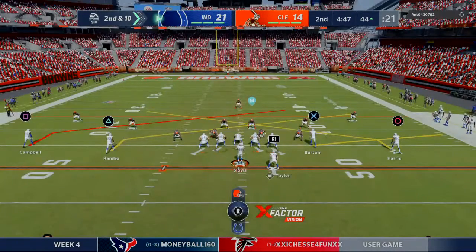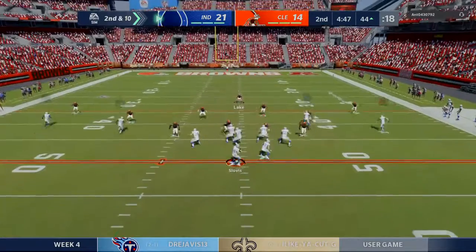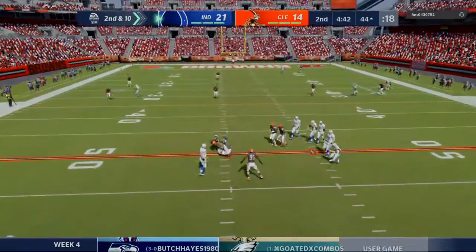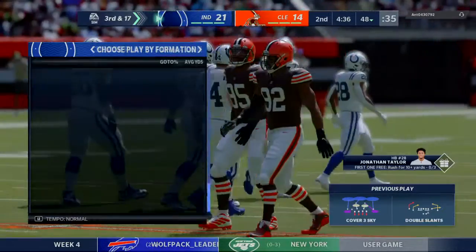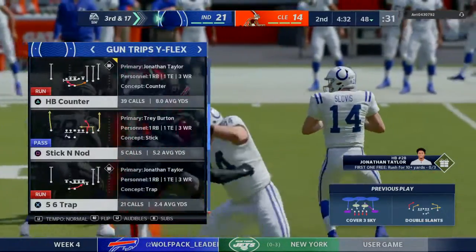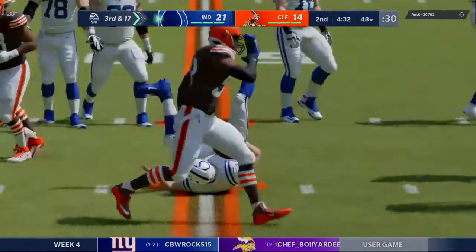An incomplete pass on first down. That leads to a 2nd and 10. And he can't find a receiver, and he's brought down. Chandler Jones, one of the best athletes to ever come out of Rochester, New York, in for the sack. And it's 3rd down. 3rd and long.